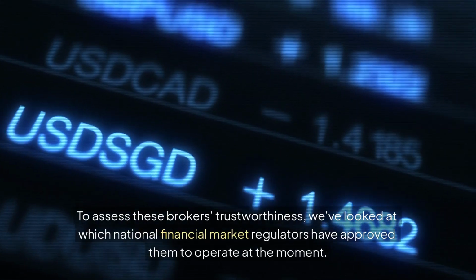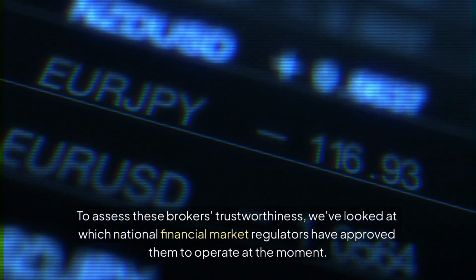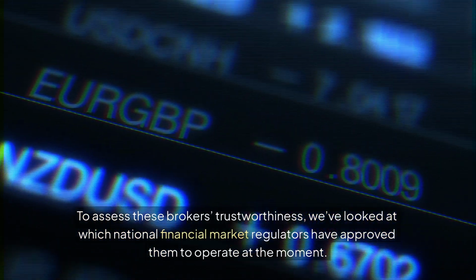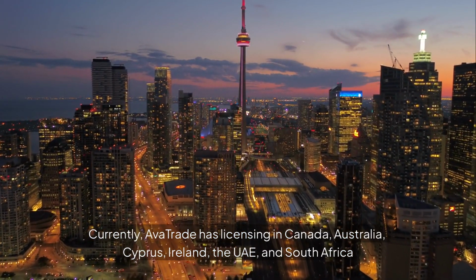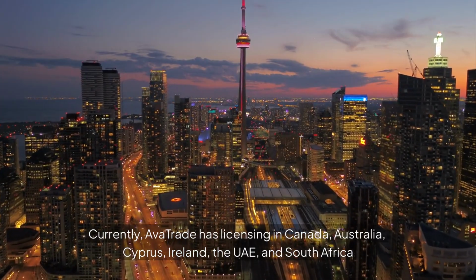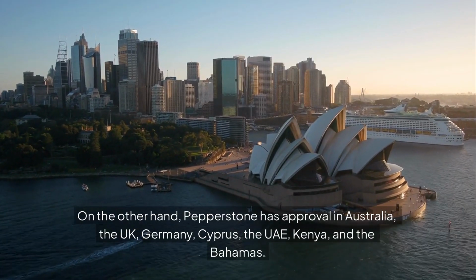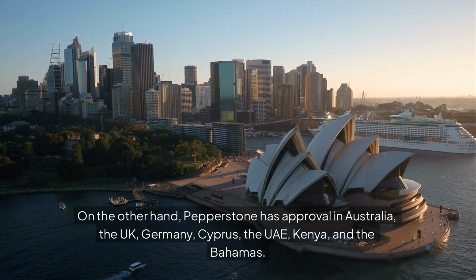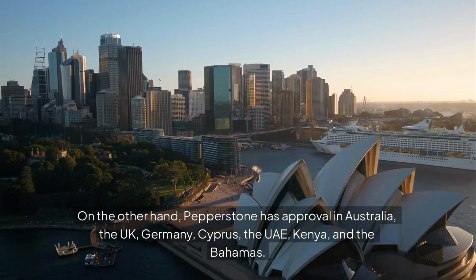To assess these brokers' trustworthiness, we've looked at which national financial market regulators have approved them to operate at the moment. Currently, AvaTrade has licensing in Canada, Australia, Cyprus, Ireland, the UAE, and South Africa. On the other hand, Pepperstone has approval in Australia, the UK, Germany, Cyprus, the UAE, Kenya, and the Bahamas.